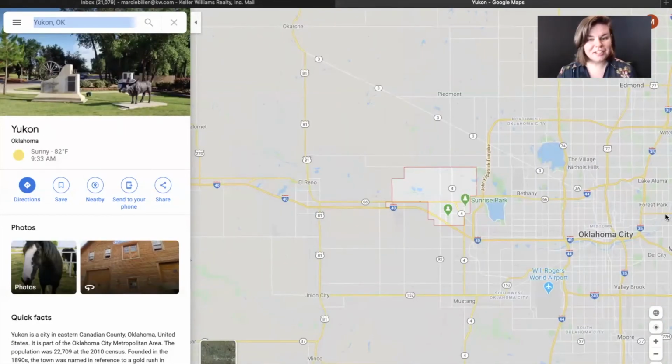Okay, Yukon is our next stop in our tour of the Oklahoma City Metro. You can see what I have highlighted here is Yukon. Yukon has a population of right under 45,000. It does have a big Czech population. It's known as the Czech capital of Oklahoma. Czech meaning Czechoslovakian people, or from the Czech Republic, or Slovakia as it's now known. There's actually a large Czech festival that's held in Yukon every year.